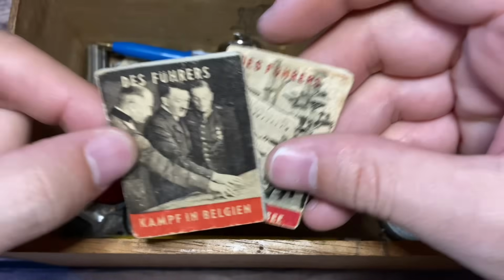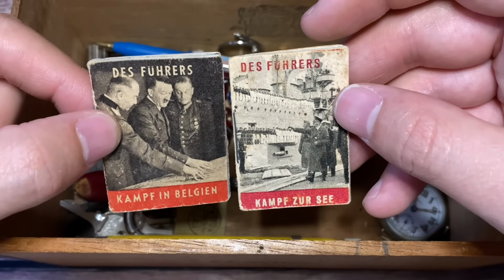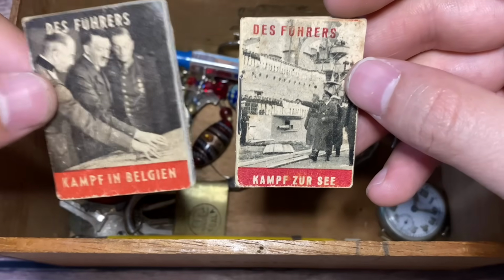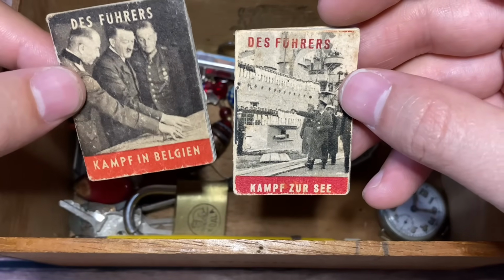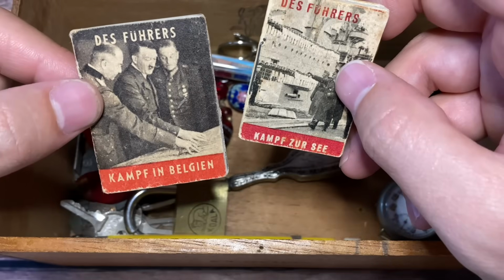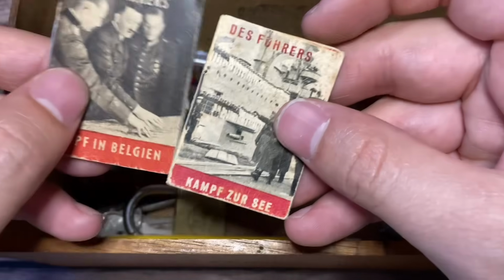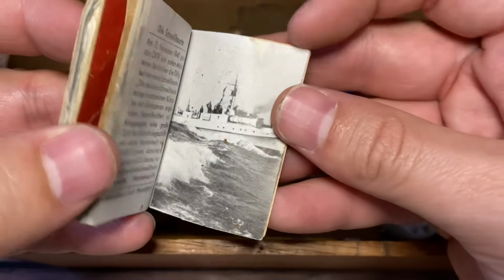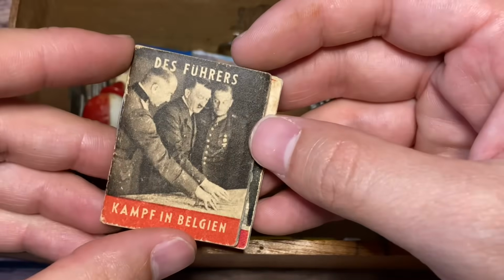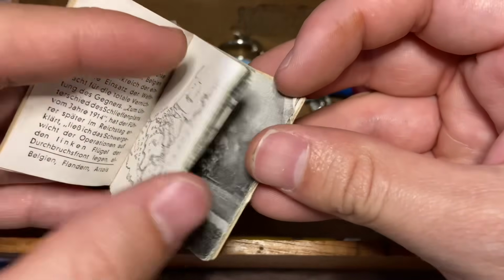These were handed out during World War II for people who made donations to the Winter Relief Society in Germany. Oftentimes, actually every time, they were patriotic messages and symbolism. You can see this one says Des Führers Kampf in Belgien, and this one's Des Führers Kampf zur See. So I think this one, the See, is about the Kriegsmarine, like abroad in the ocean, and this one is basically Nazism in Belgium during World War II.